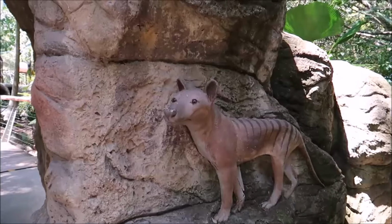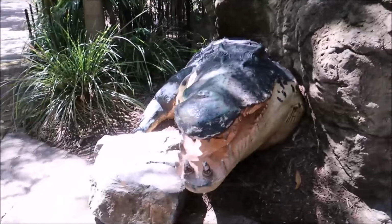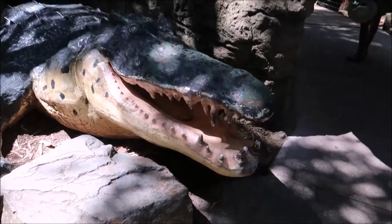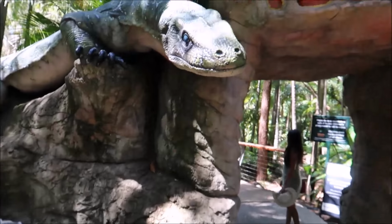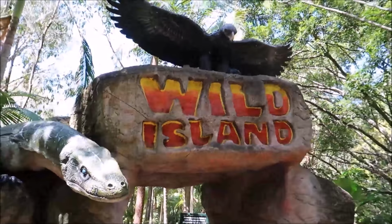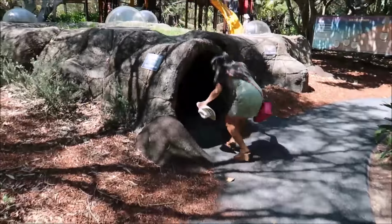So that's Tasmanian tiger. Here's your crocodile, guys. And Wild Island. Go in, babe.